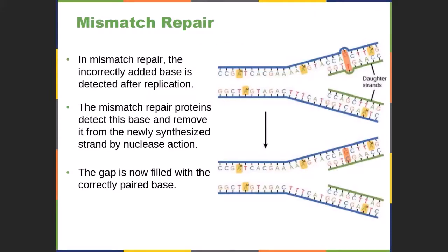Okay, another mechanism that can happen is mismatch repair. Mismatch repair happens after the strands have been created. You can see here that mismatch repair will correct a base pairing. A lot of the time when we get mistakes, we get a bulge or a divot in our DNA.